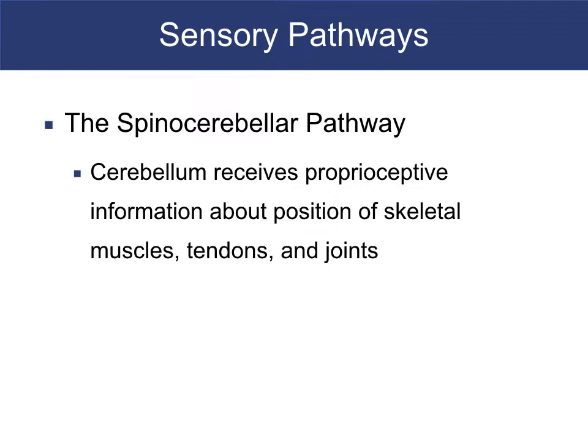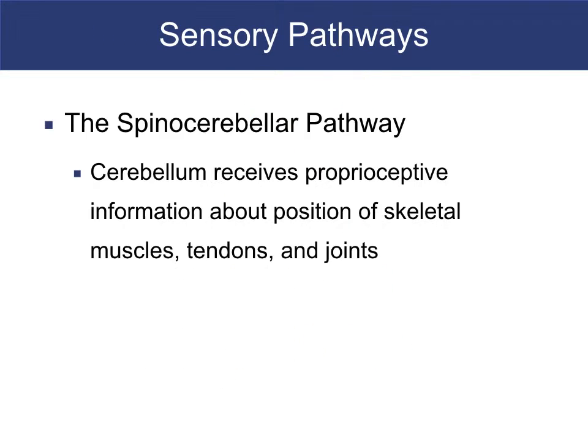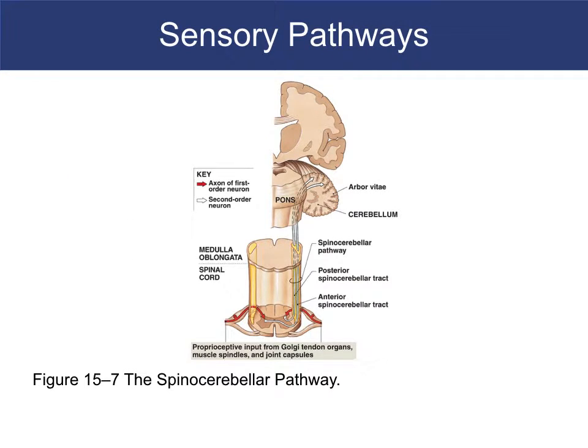Okay, let's talk for a minute about this cerebellum and these sensory inputs that it gets. I think I've talked about this a little bit already. But the cerebellum is what really makes us so that we can move smoothly and coordinatedly. Okay? And so the cerebellum gets all of this proprioceptive information. And here's the way that information comes.